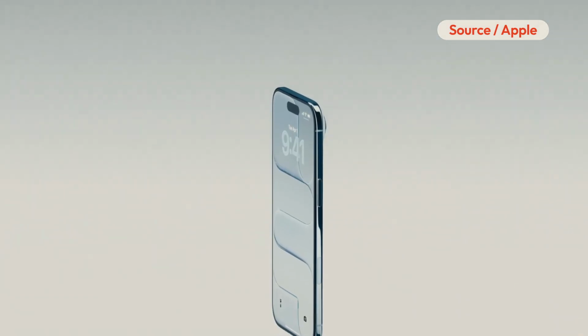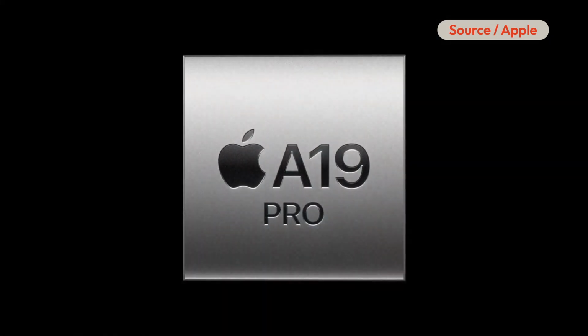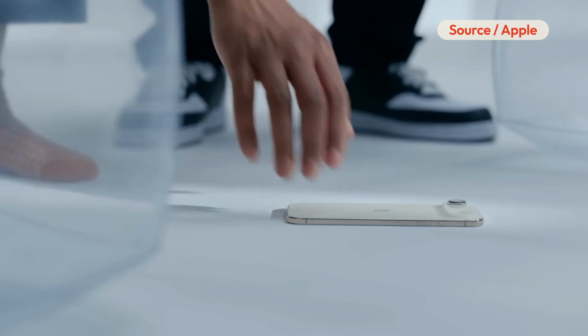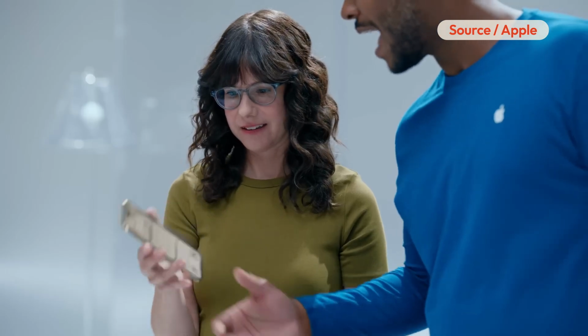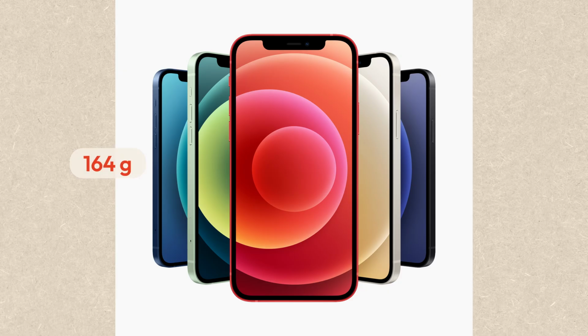First, the iPhone Air is actually the first iPhone with a Pro chip that only supports USB 2.0 transfer speed. Maybe you need a little more air. Second, the iPhone Air is actually not as light as people imagine. With 165 grams of weight, it's similar to iPhone 12.